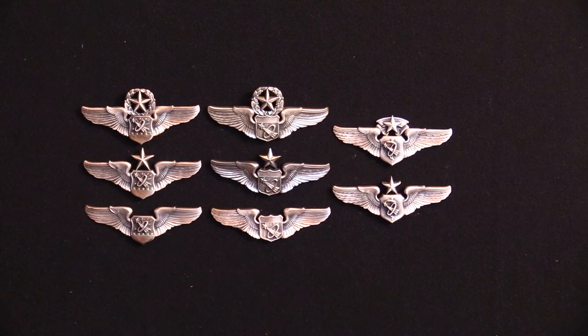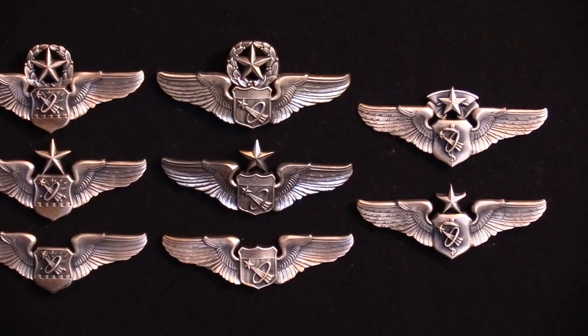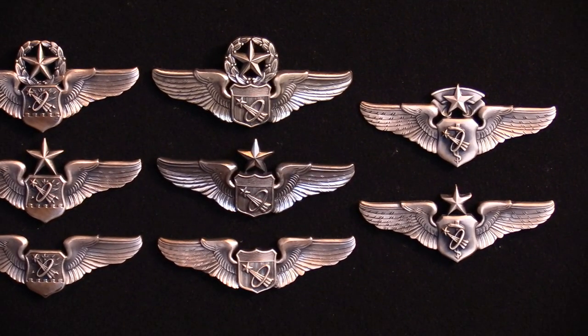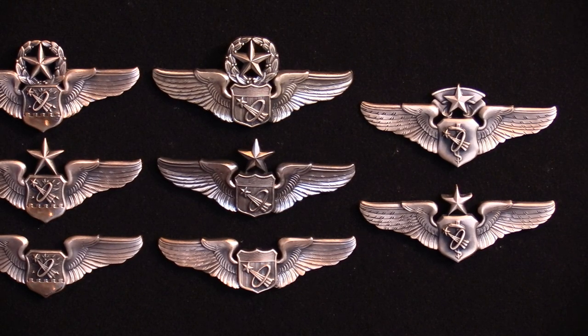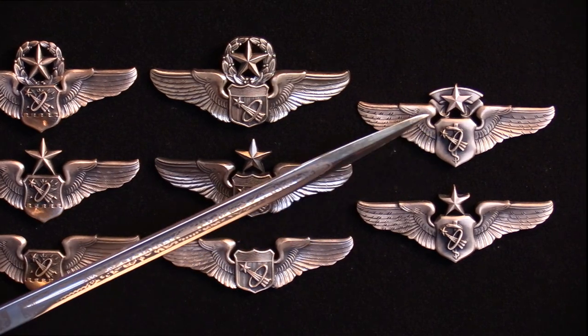And here you can see that the Air Force has been very practical in using the astronaut device to identify those members of the Air Force which are navigators or pilots or flight surgeons who have qualified as astronauts. And of course you can see the difference that the shooting star and elliptical circle is in silver oxide that matches the same color as the rest of the wings.